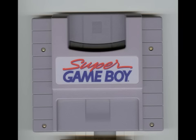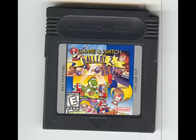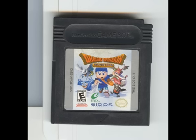But now let us move on to the Game Boy games themselves. Game & Watch Gallery 2. It's a good collection of minigames starring the Mario cast. Dragon Warrior Monsters. Think of it as Pokemon meets Dragon Quest in a crossover, in a good way though, rather than it being some RPG knockoff. And it was also the first game that I played on my Super Game Boy.